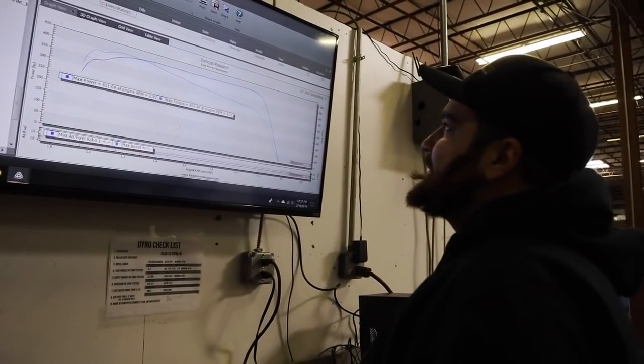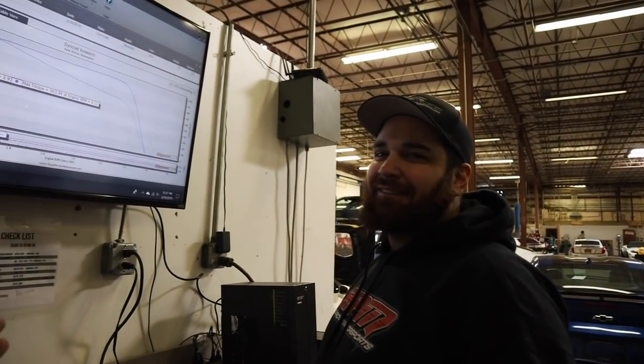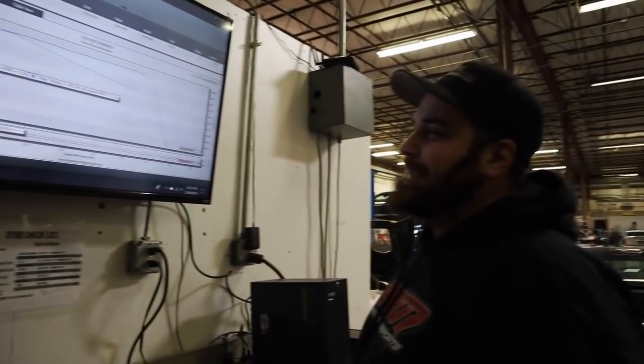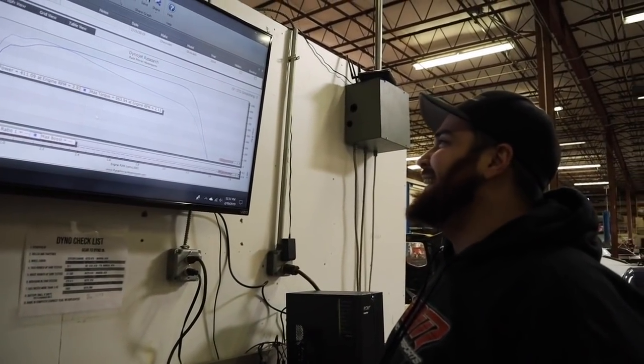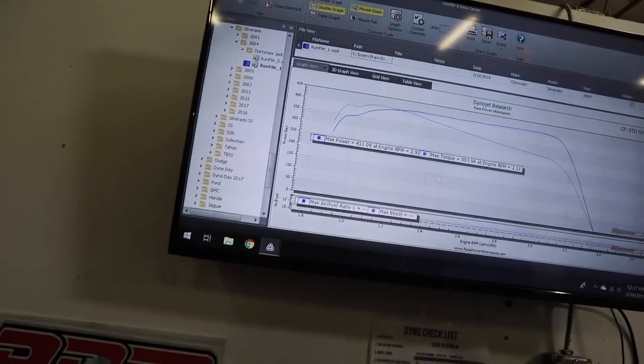So stock this thing made, are you ready for the staggering number? Did you dyno it? No, I just Googled it. Yeah. 310 to the crank. Oh, okay. Right. So that's probably, I mean, 250 at the tire or something. Big numbers here. I know, earth-shattering stuff. That's a solid torque number there. Yeah. We'll see if we can get double.